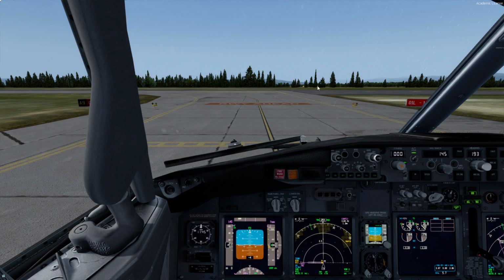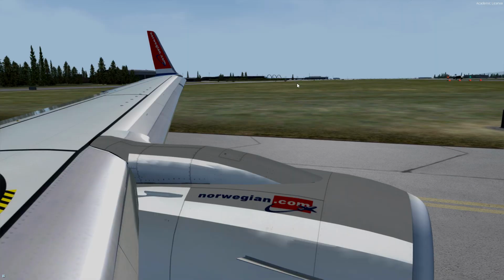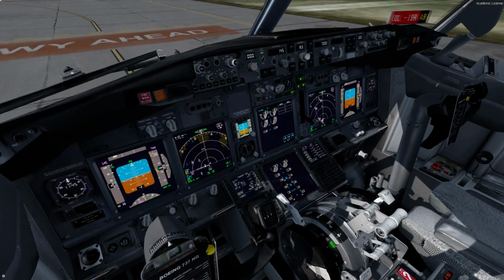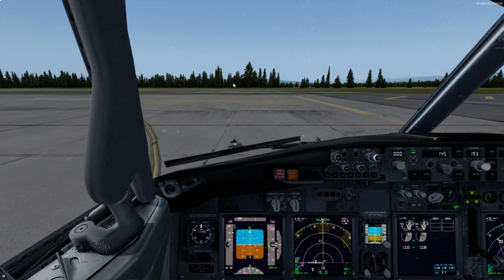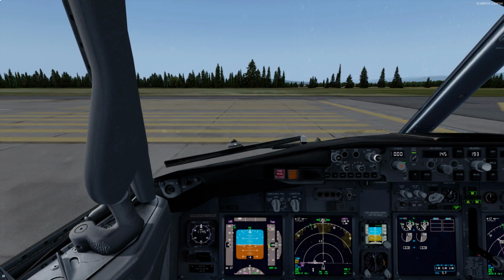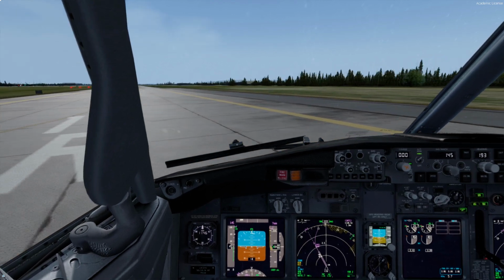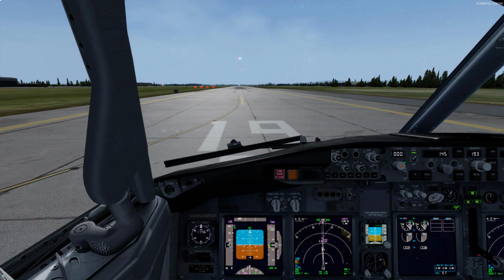Alright, let's line up. We are clear on the left and on the right. Takes is say nothing and of course accept this one. So let's line up. North Shuttle 630 Alpha, wind from 180 degrees at 14 knots, runway 19 right, cleared for takeoff. Cleared for takeoff, 19 right, North Shuttle 630 Alpha.